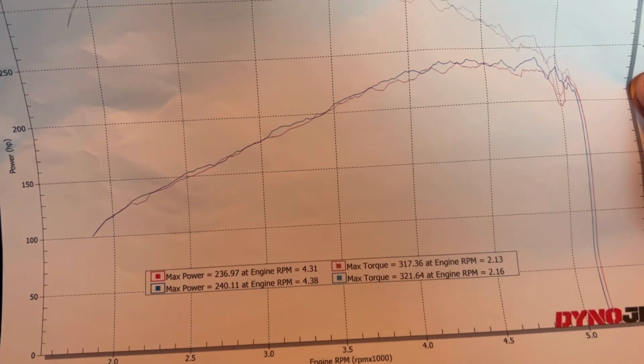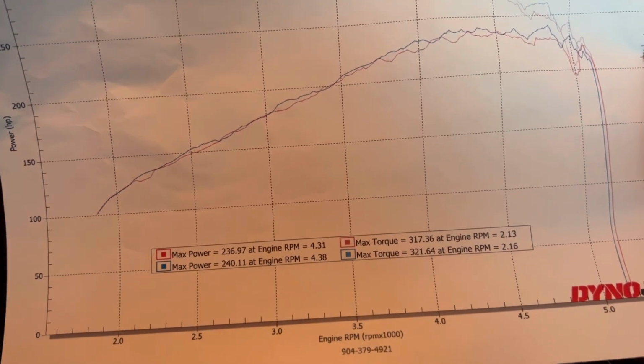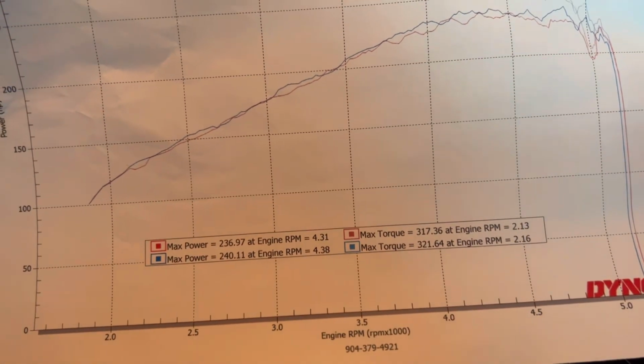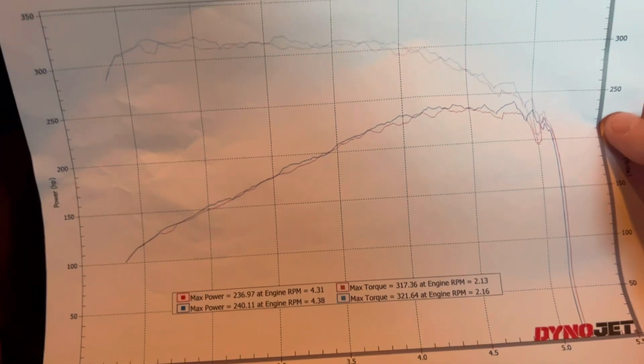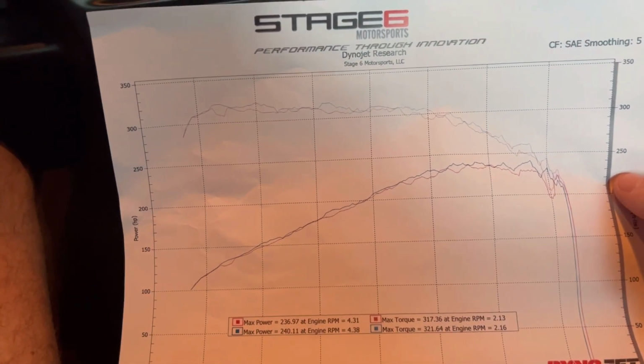Don't think I'm going to do anything performance-wise to this car, really. Mainly just going to stick to suspension stuff until, if the motor ever dies, then that'll be a different story. We'll talk about performance then. But right now I'm just going to drive it like it is and just enjoy this thing.